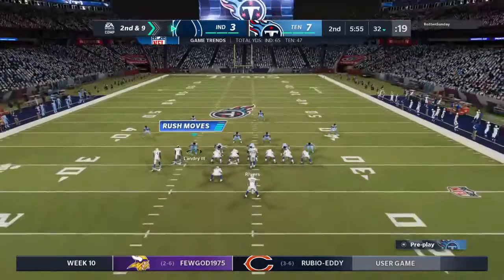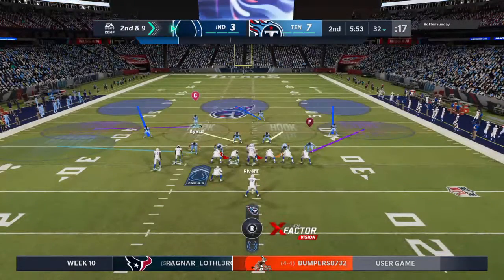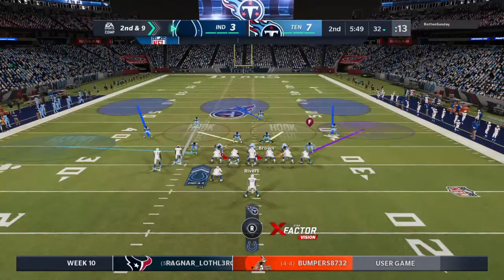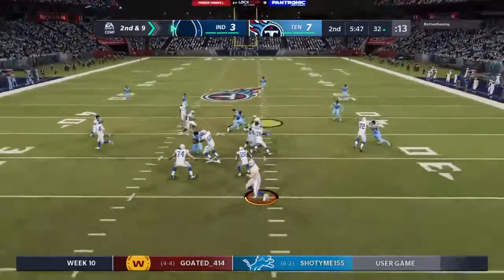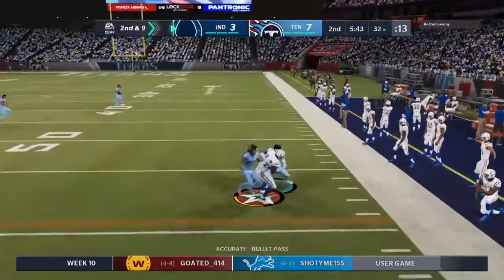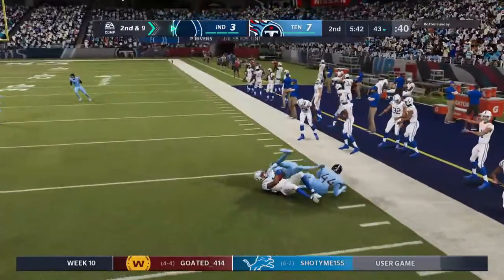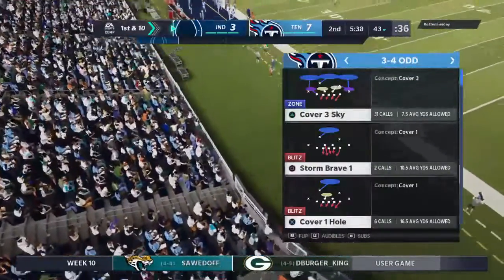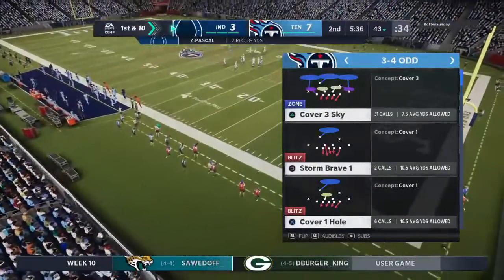Here's 2nd and 9, just a yard on that last run. Rivers to throw it. That's into the hands of Pascal, and they get him down, but not before he takes it across the 40-yard line. 11 yards there, 1st down. A gain of 11 on the play.